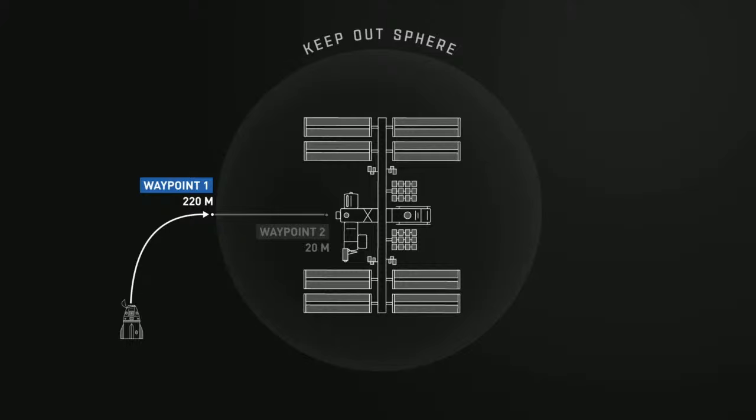Dragon has docked to the Node 2 forward port before, and it utilizes the international docking adapters. That's where those are located, which have been installed for these new commercial spacecraft flights, as well as any other future spacecraft that also use the international docking standard. Once Dragon is only 20 meters away at waypoint 2, the spacecraft focuses on aligning its docking system with the international docking adapter, or IDA.